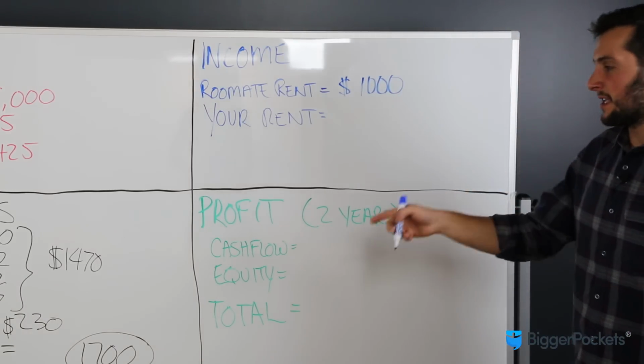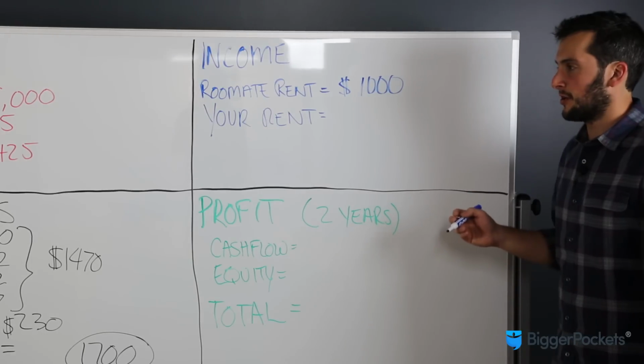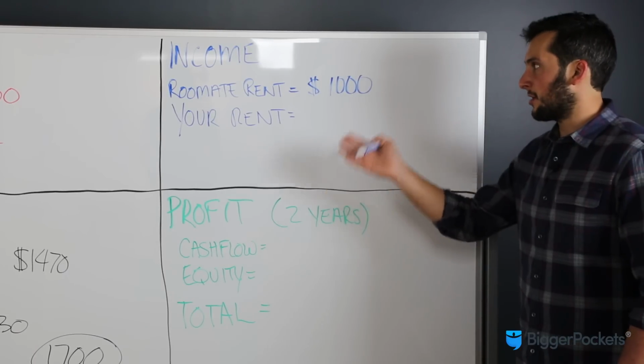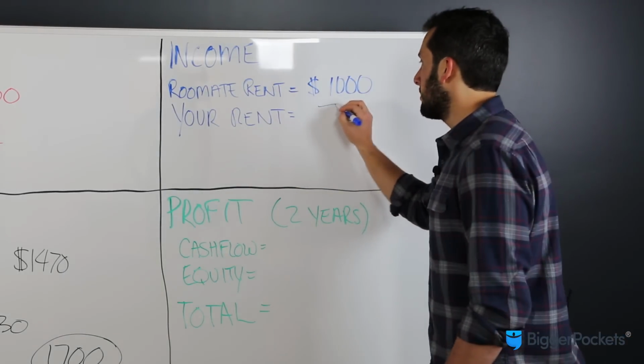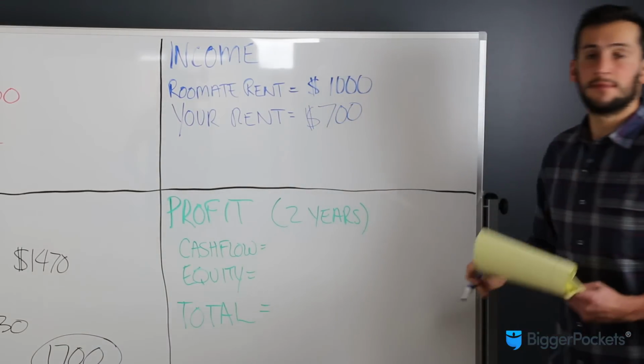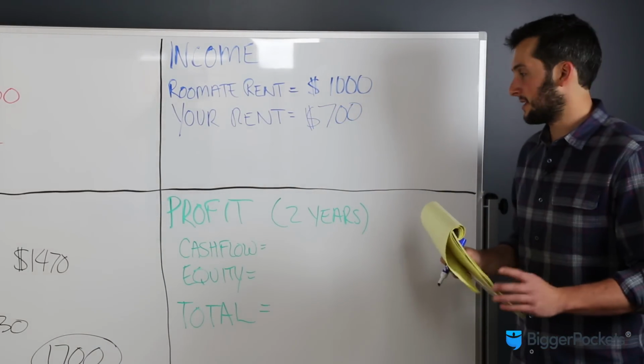So that means that you are going to owe $700. If you remember, the expenses were $1,700. So $1,700 minus $1,000, you owe $700 per month. Right? So that sounds basically like what you're going to come into the situation.